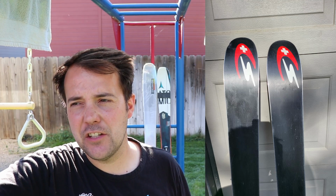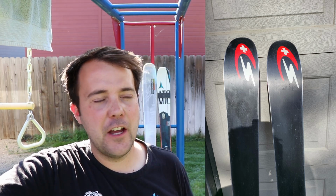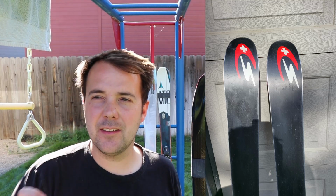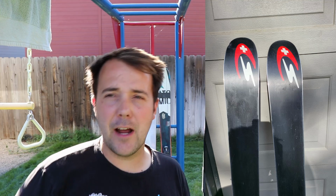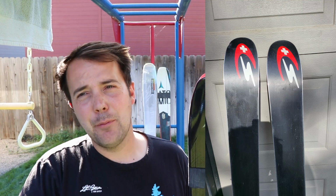I think the design's changed since then, but they felt very chunky, and I found that they were good on the groomers, but they got kind of tiresome in the woods because they just took so much time to go edge to edge and to swing them around. I don't know, I liked them. They were great when I reviewed them, but once I got more mileage on them, I found myself a lot more days on the Atomic Vantage and then obviously onto the Atomic Maverick.